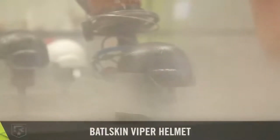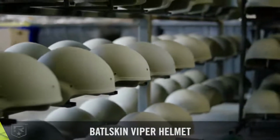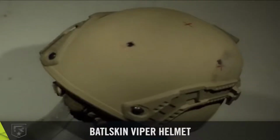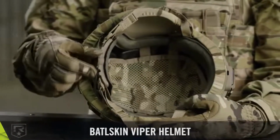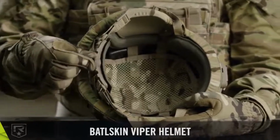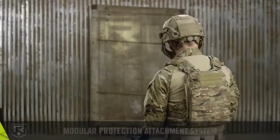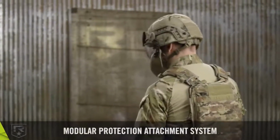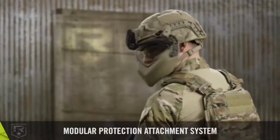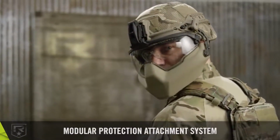Revision's helmet shells utilize high-tech composite technology. The shells are lightweight and deliver advanced protection that exceeds military-grade testing requirements. Inside the helmet shell, the fully adjustable modular suspension system and adjustable retention system maximize comfort and stability. The modular protection attachment system consists of a multi-purpose front mount, rail system, 3-position visor, and ballistic mandible guard, all designed to fit ACH-style helmets.